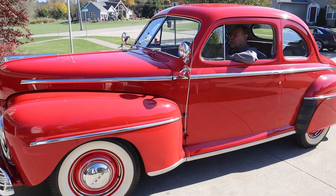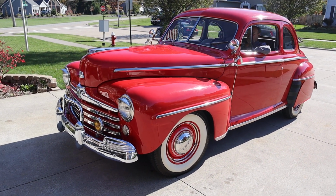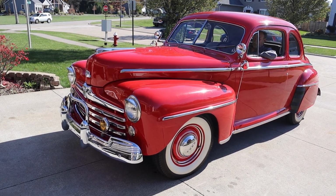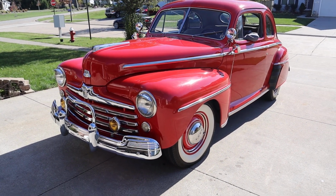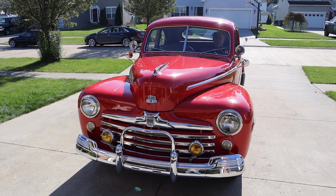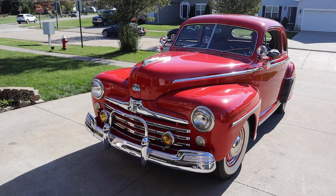Okay, you want to give her some revs? Yep. So, sounds very good. Got the factory flathead V8. And it's got the 3-speed manual transmission on the column. And it's also got the factory overdrive, which is very nice.